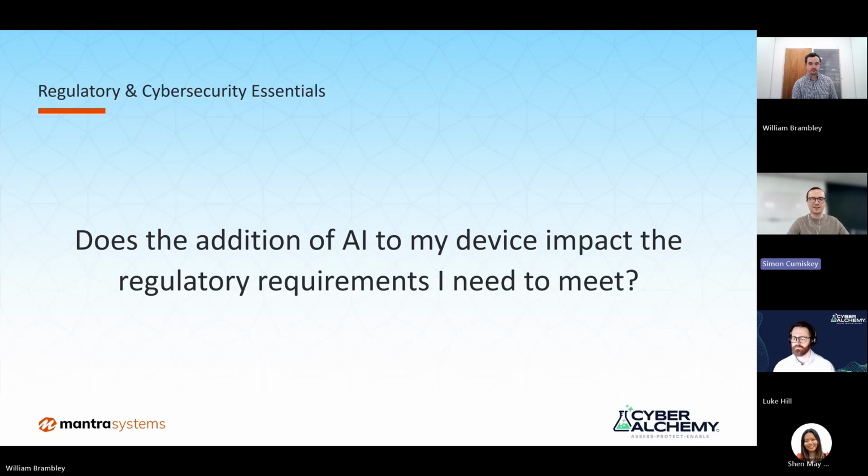But at the moment, there are additional cybersecurity requirements, as Luke has already talked about, but it's mainly around suitable data for training and for testing. It's around technical performance and some changes to your post-market surveillance.